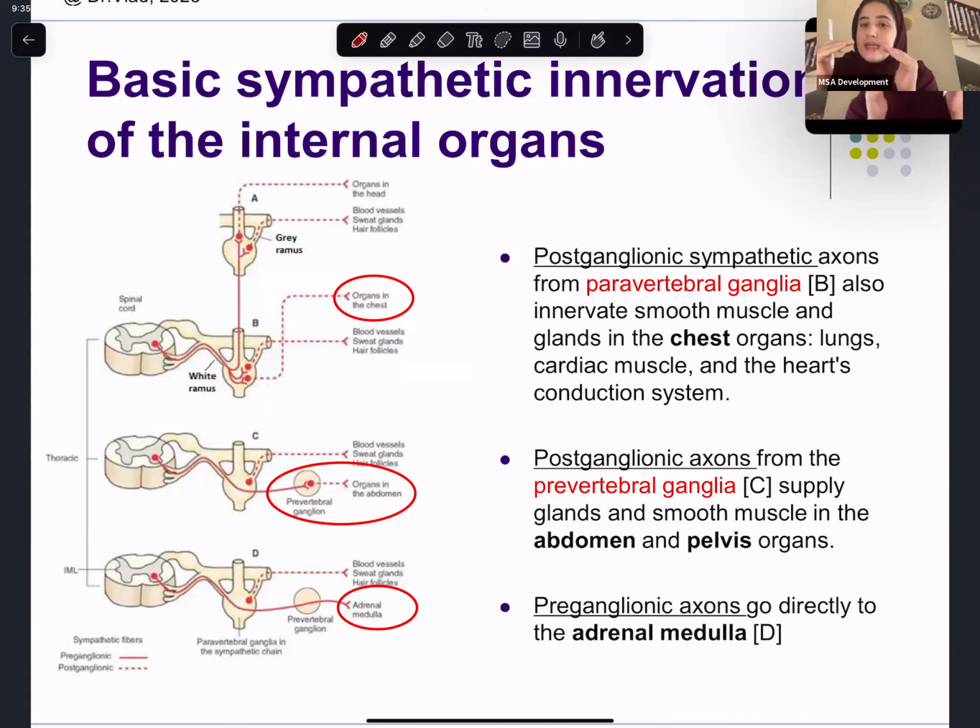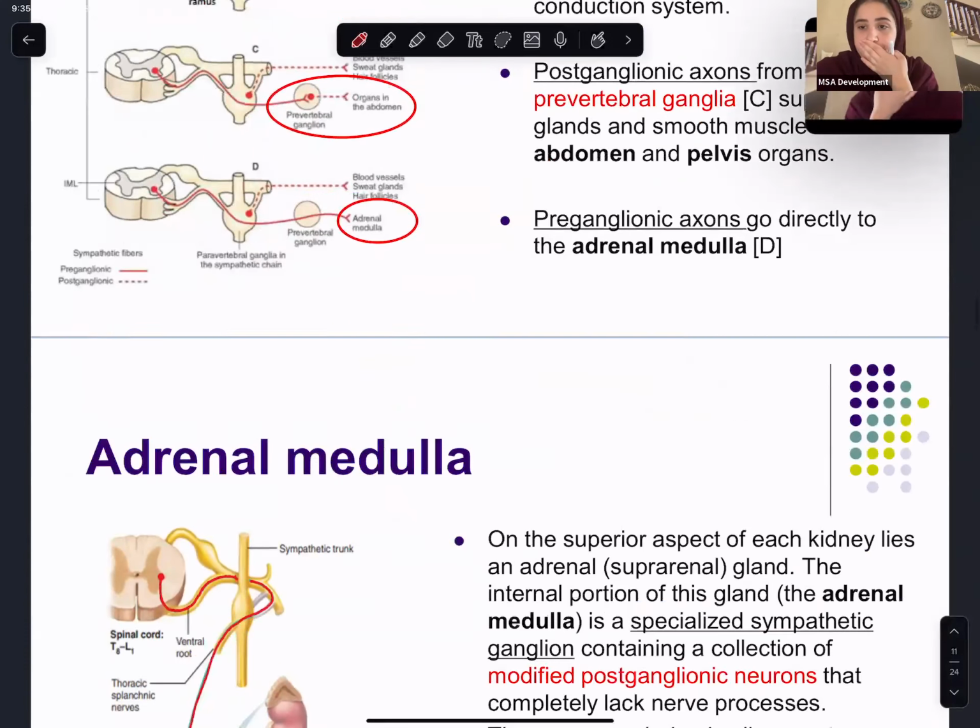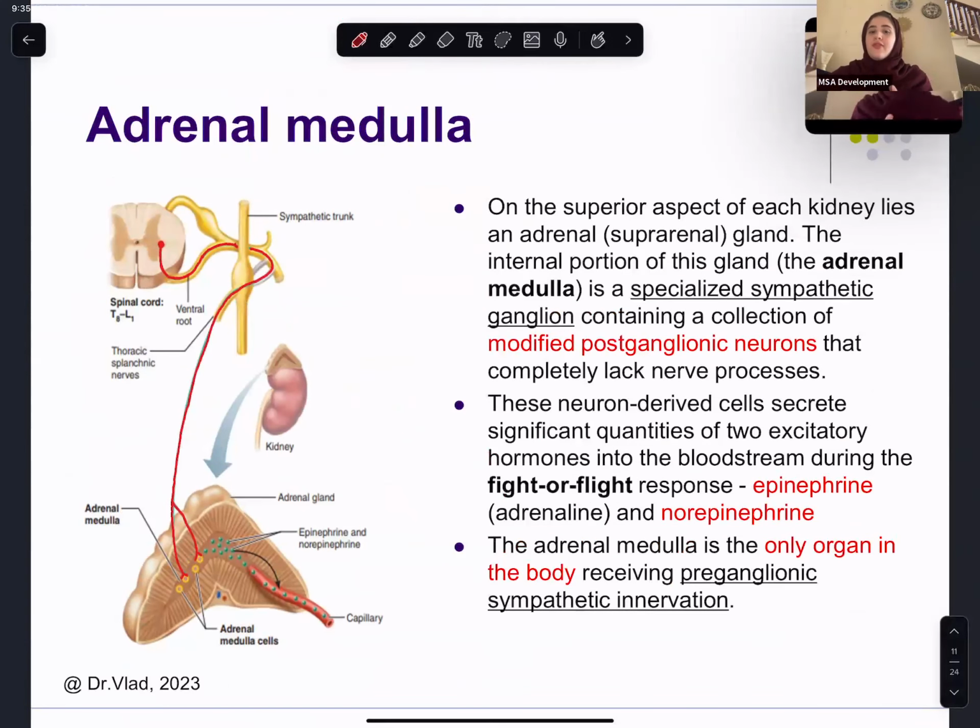And then in C, at a lower level, we have the abdomen and pelvis. So it controls our GI. And then D is for the adrenal medulla. So the adrenal medulla, you know how we have two adrenal glands. Basically they are usually above the kidney, and the adrenal medulla is really important for your hormones. It secretes most of our hormones, so it's really important. And in here, we're talking more about the adrenal medulla.